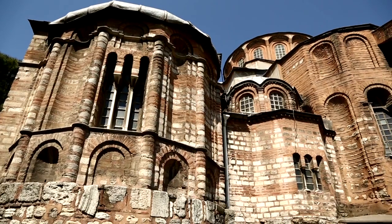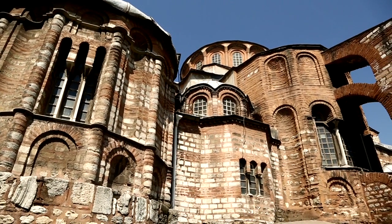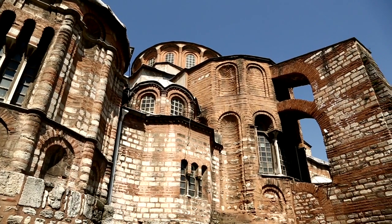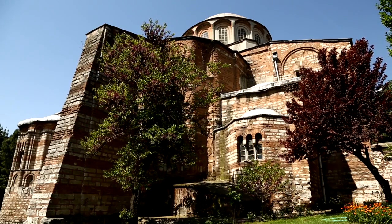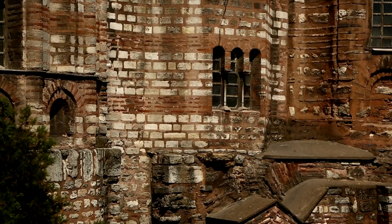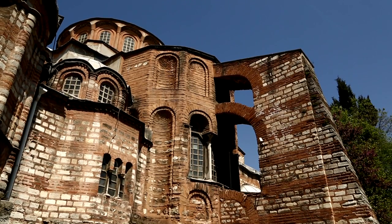There are 4 tomb arcosoliums in the Paraclesion, 1 on the north wall of the interior narthex, and 3 on the west wall of the exterior narthex, totaling 8 altogether. These tombs belong to aristocratic families. Furthermore, underneath the apse paintings of the Paraclesion, there is another old tomb.